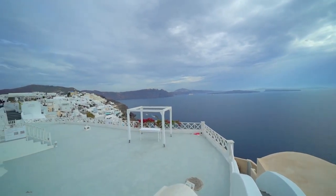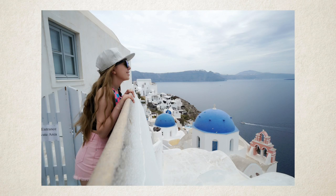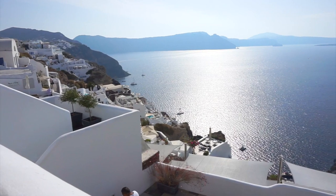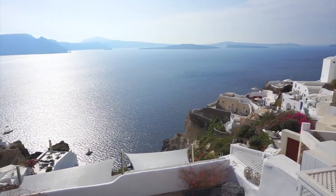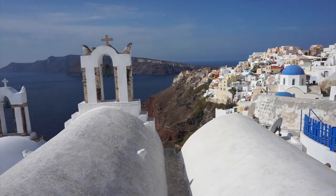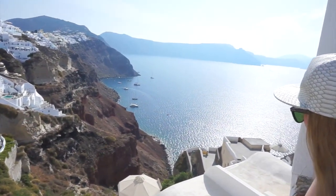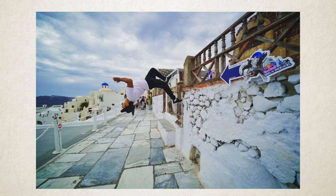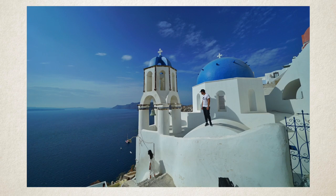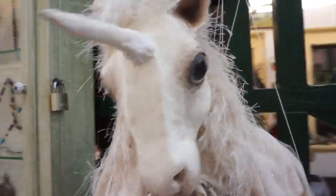Ia is situated on the north of Santorini Island, 11 kilometers away from the capital, Fira, and is the most famous village in Santorini. Ia is a very photogenic town. Being situated on top of an impressive cliff, it offers spectacular views of the rest of the island and the caldera.